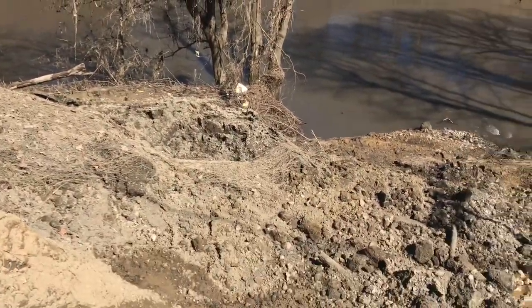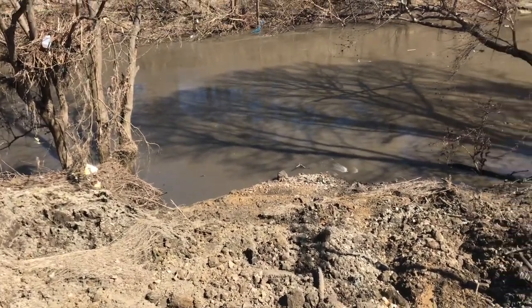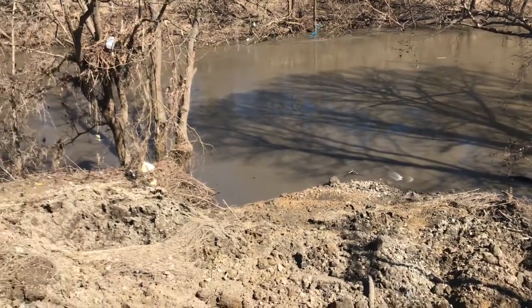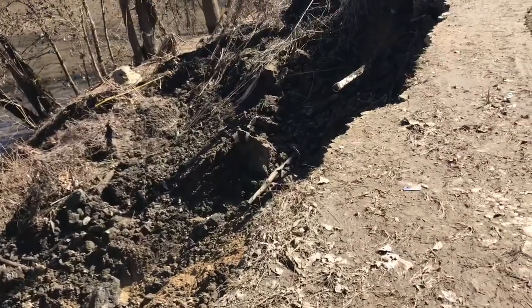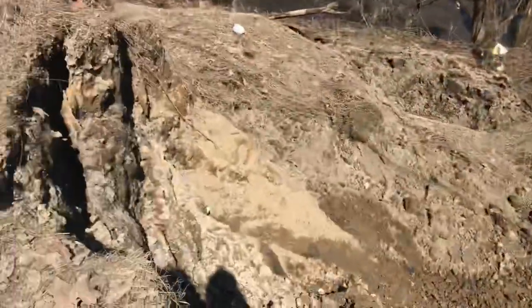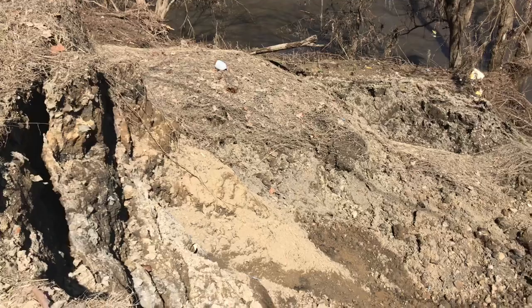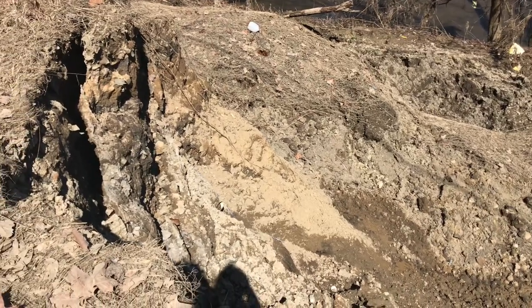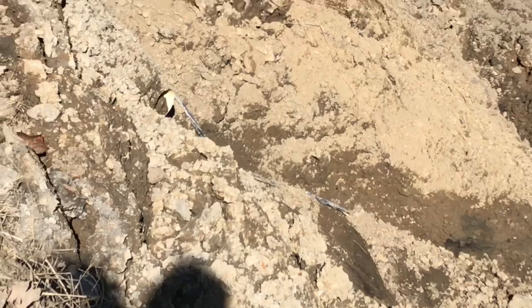But yeah, at one point in time, people would come down here and fish, and they could actually hear the sounds. Looks like it ripped up a water pipe. There's the one end, and there's the other end. You can barely see it. There.